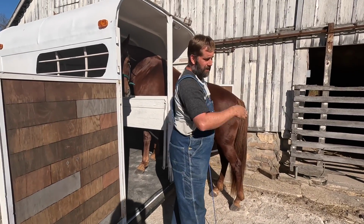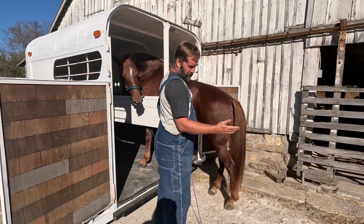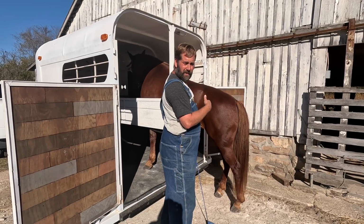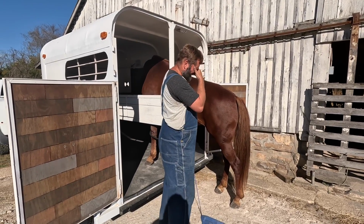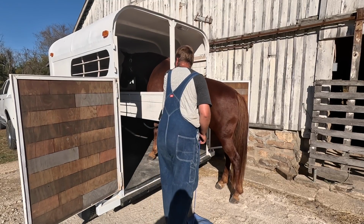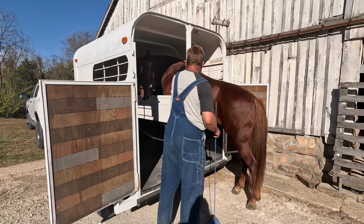That was trying to up the level of pressure outside the trailer so that we can get away from that pressure inside the trailer. Load up. It's important not to get angry while you're doing that.